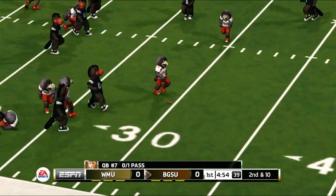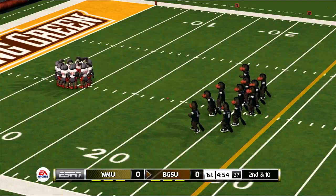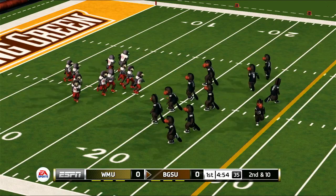Slings it to his tight end, but he drops it. Number 82, the intended receiver. Second down, 10 yards to go. Ball on the 18.